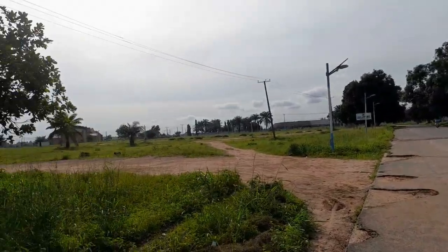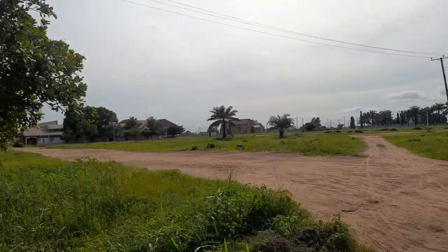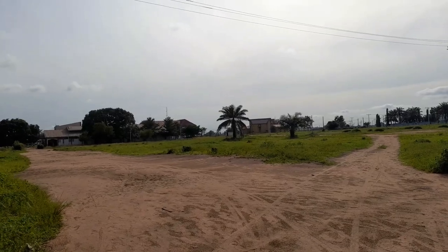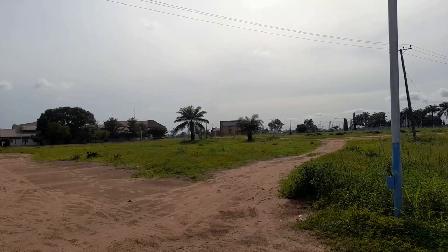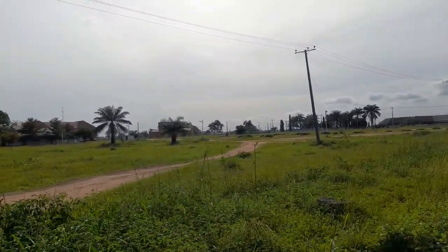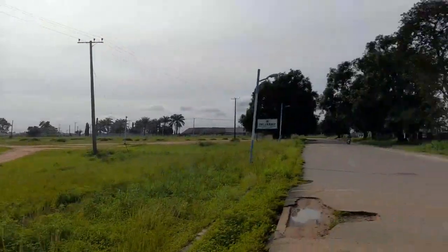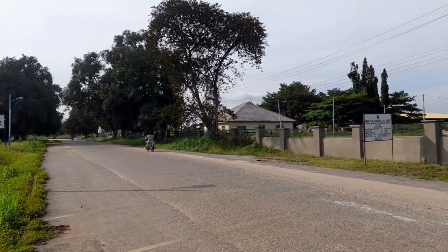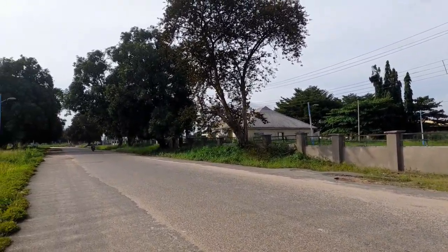FUTO has very large landmarks. Yes, FUTO is very large. It's just that everywhere is not quite developed. School is not in session, but some places are nice though. Everywhere is not bad. Some places are nice. The reason the environment is looking that way is because the school is not in session. You serious? I'm serious.